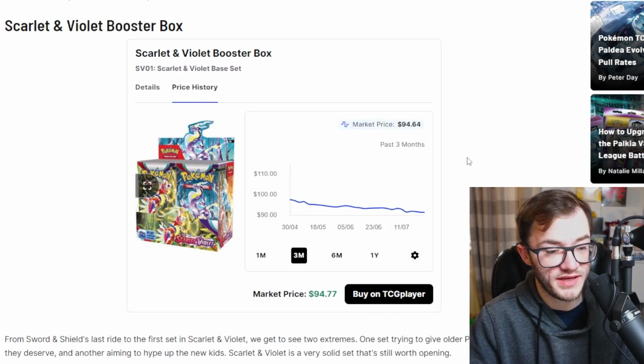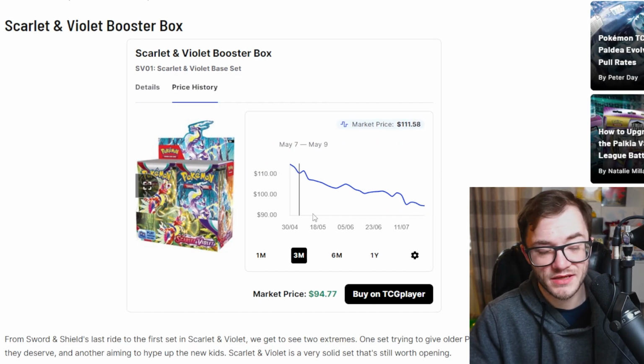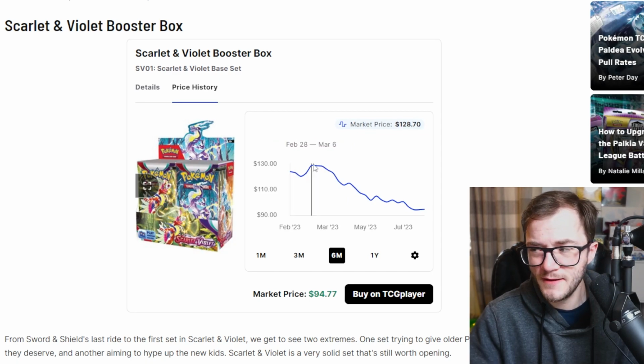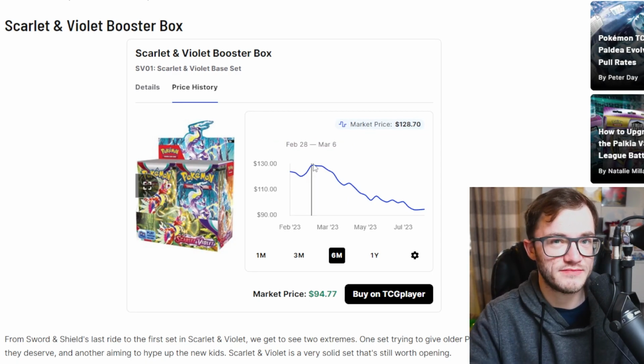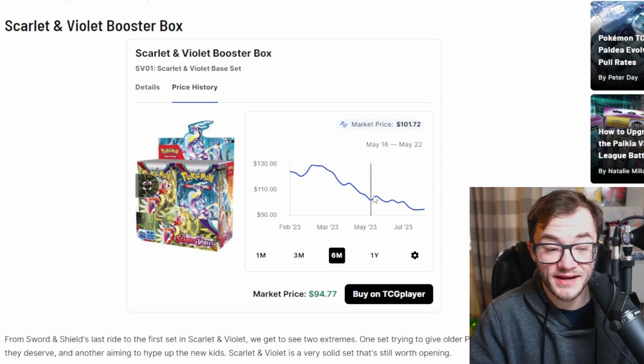We've got it here for $94, $95. I mean, look at that, since it's released 3 months ago. Let's go back to the pure release. So it did actually reach 130. I think that's because everyone talked about a lot of the increased MSRP. Naturally these booster boxes could be more expensive than the Sword and Shield era. And look at it now.